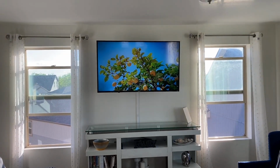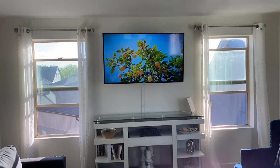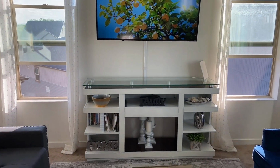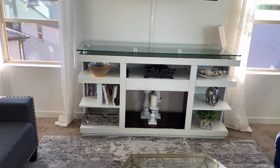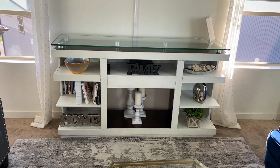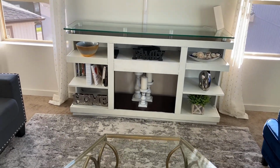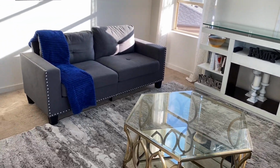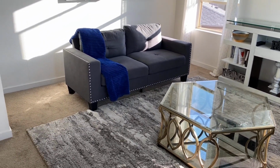summer oranges. I think it looks super cute. It just feels very warm and summery. And on here, everything is kept the same, just simple decor. And I just got this rug from downstairs as well. And this rug is from Ross, if you're wondering.